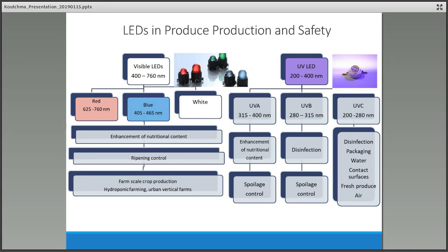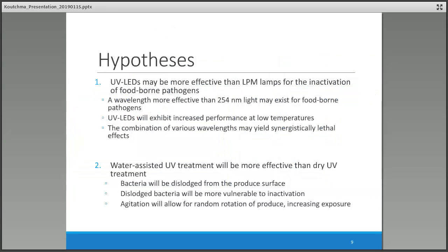Talking about potential applications of UVA, UVB, and UVC LEDs, UVA can enhance the nutritional contents of fruit and vegetables and can serve for spoilage control. The same goes for UVB and UVC. They can be used in a broader spectrum for disinfection of food contact surfaces, packaging, fresh produce, and air, and can be very useful in point of use applications.